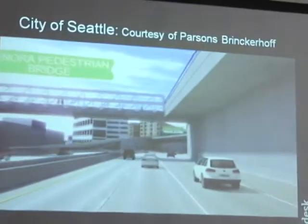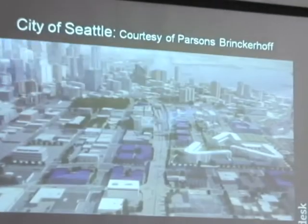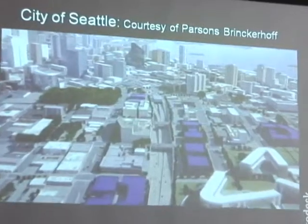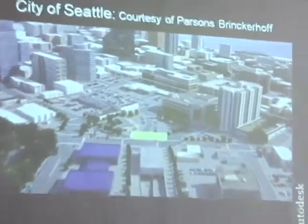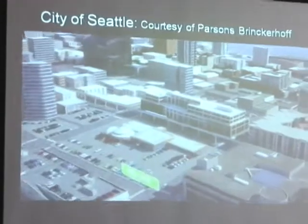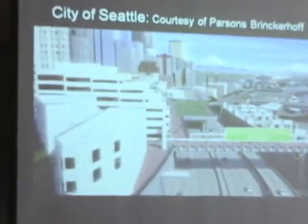This was done by Parsons Brinckerhoff, which is a large engineering firm. And they did it for the city of Seattle because they had to deal with the Alaskan Way. And I don't know if you've been to Seattle, but the Alaskan Way is a freeway that runs on the waterfront. They've determined that if there's an earthquake, that thing will collapse. So they have to replace it. There's 2 alternatives: an underground alternative and an elevated alternative. Right now, it's basically elevated. So this was put together.